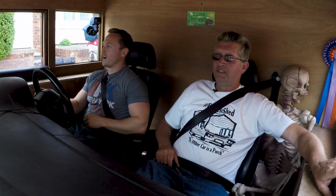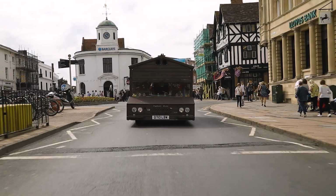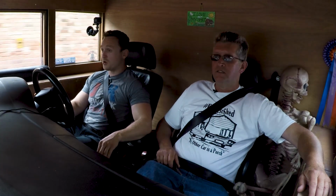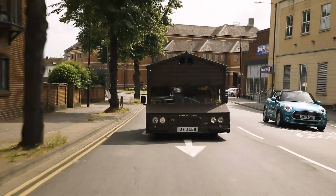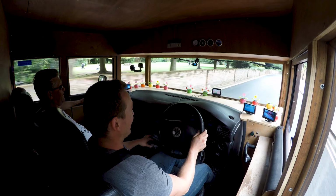Right, Kevin, this is my first time ever driving the world's fastest shed. First impressions from driving this, I've only done about 100 meters, it's incredibly smooth. The pedal weights are incredible. The gearbox is so short, and it's really easy to drive. It's not what you think it's going to be. I thought it'd be an absolute ball ache. But look at me go!